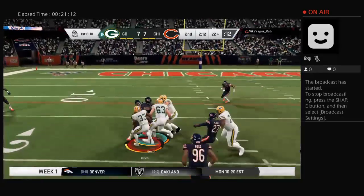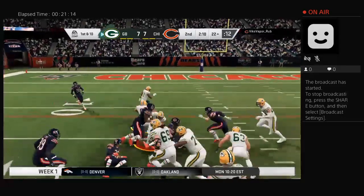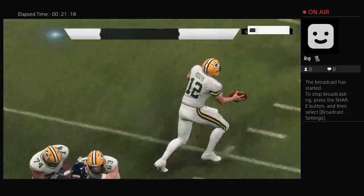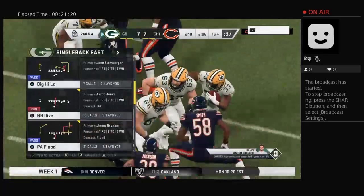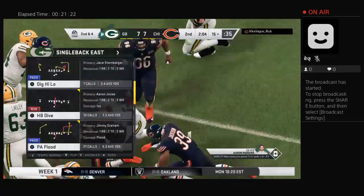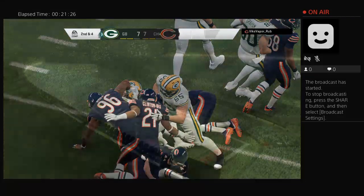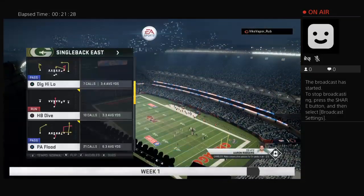Now a first down carry by Jones. And this will be a gain of 6 when it's all said and done, down to the 15 from the 21. He was brought down by Buster Skrine. It's a pickup of 6. Brings up second quarter, 2 minutes to go. Tie ball game.